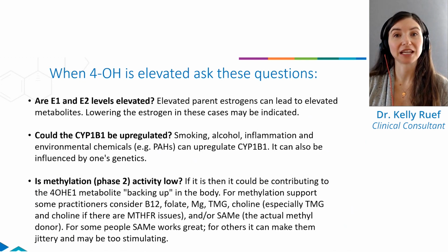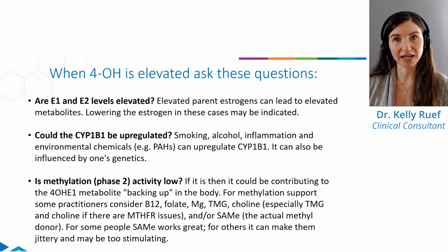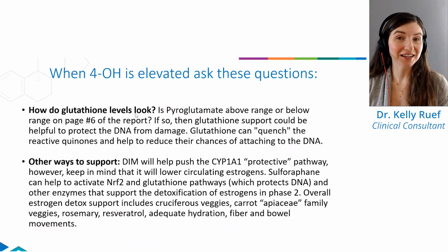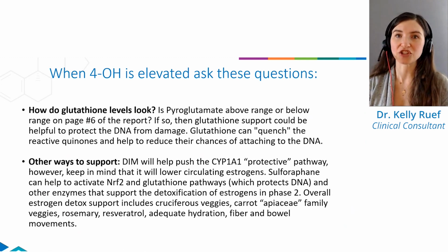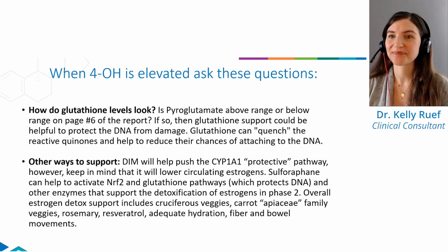Because if methylation activity is low, then the 4-OH isn't going to be methylated and moved into phase 2, right? It's just going to back up in phase 1. How do glutathione levels look? At the back of our report on page 6, we have a glutathione marker called pyroglutamate, and it can give you an idea about whether glutathione is deficient or not. So sometimes I look back there to see how glutathione levels might look, because we know that glutathione and other antioxidants can quench the 4-OH if it becomes reactive and protect the DNA.